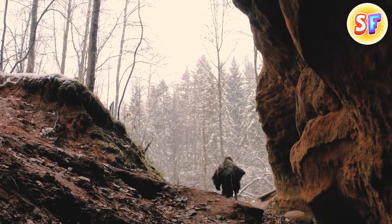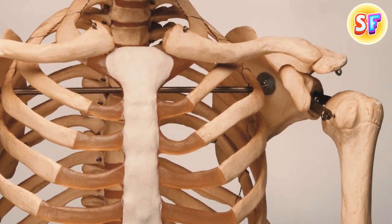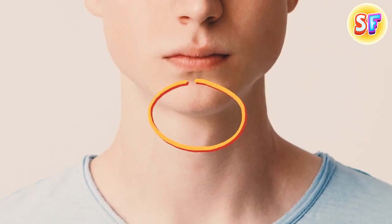Uncle Bob! All bones in the human body are connected to each other, except one. The hyoid bone is U-shaped and located at the base of the tongue, holding it in place.